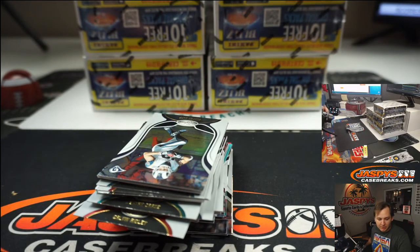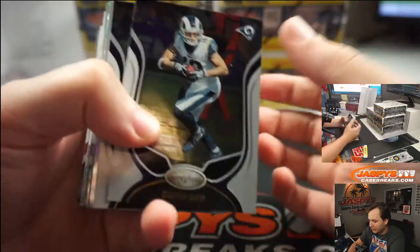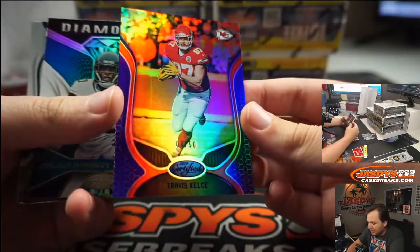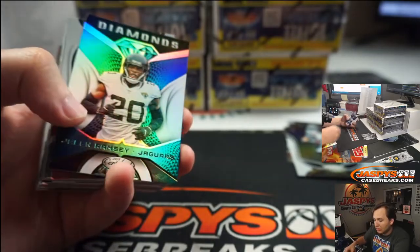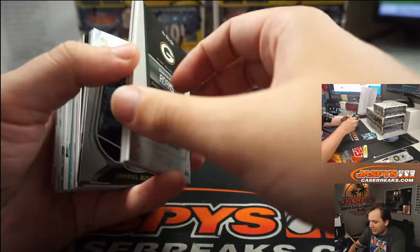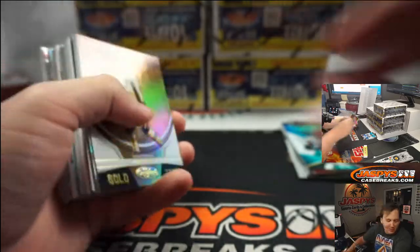Good luck, box numero uno. Thanks again for everyone getting in. Appreciate it. Filled up pretty quick. Filled up in less than a day. There's a 250, Travis Kelce. Blue. There's Davante Adams, relic. Number 299 from Obsidian.